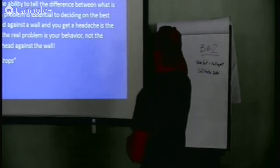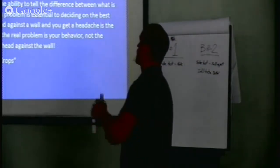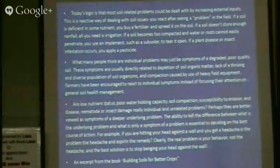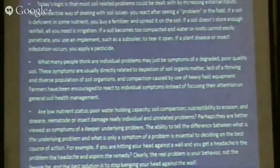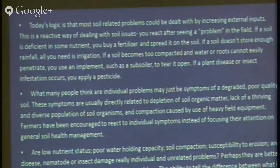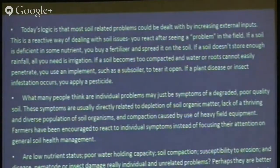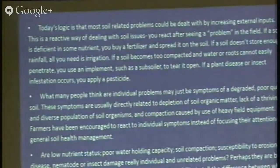So today's logic is that most soil-related problems could be dealt with by increasing external inputs. This is the reactive way of farming. You react after seeing a problem. So if a soil is deficient in a nutrient, let's throw some fertilizer at it. If the soil doesn't store enough rainfall water, let's irrigate it. If the soil is too compacted and water or roots cannot easily penetrate, we'll use an implement to dig the soil up and make it loose, right? Or if the disease or insect is there, we'll spray it with some pesticide.